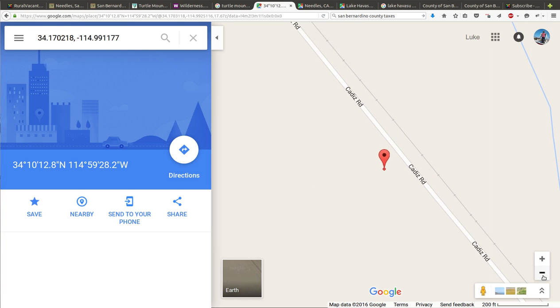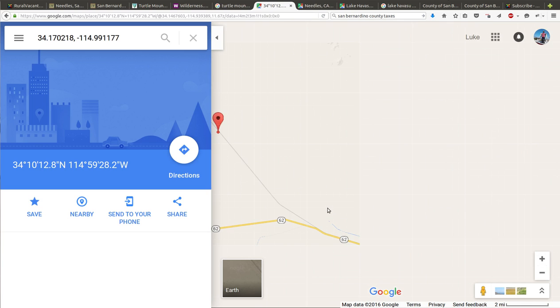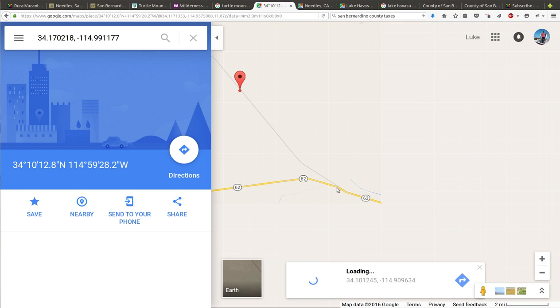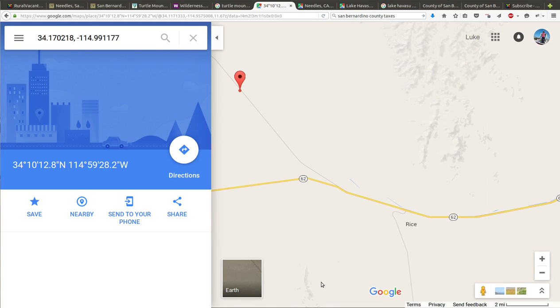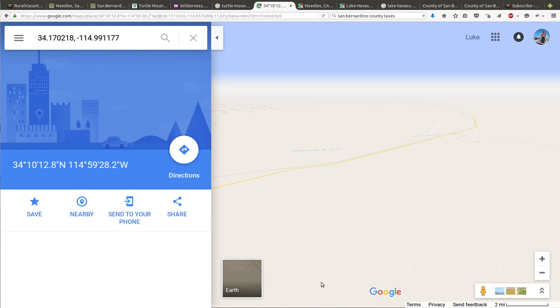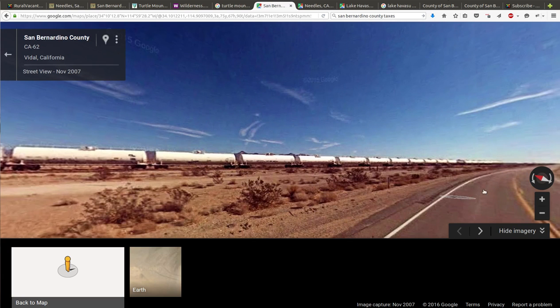I also wanted to zoom out to where this road meets the 62. I think you can see it, if my computer will keep up with me. You go on the road, you can get a street view. See if this works. Here's Highway 62.